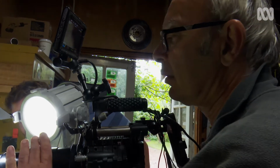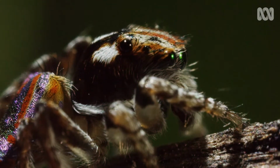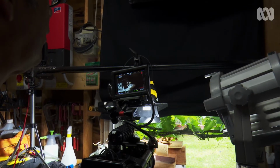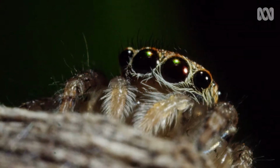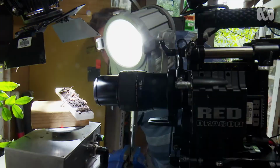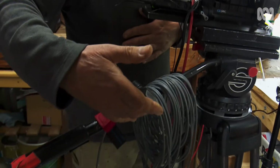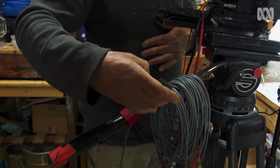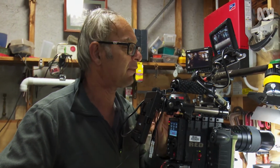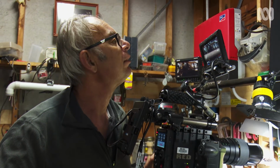Because you're magnifying so much, you've got so little depth of focus. You can get either the eyes in focus or the tail in focus. Your heartbeat just transfers to the camera. You can see your heartbeat in the camera. Every little movement you make is magnified, just as the spider's magnified. If you look at my hand here, I'm actually not touching the camera or the tripod or anything. I've just got the on-off button here, because if you touch anything, the magnification is so much that you just get vibration. Look at that, you can still get the action.